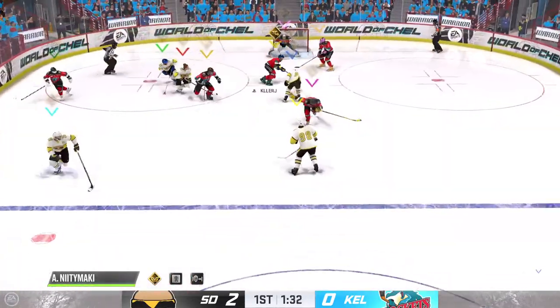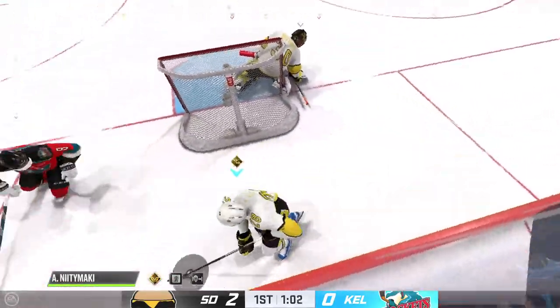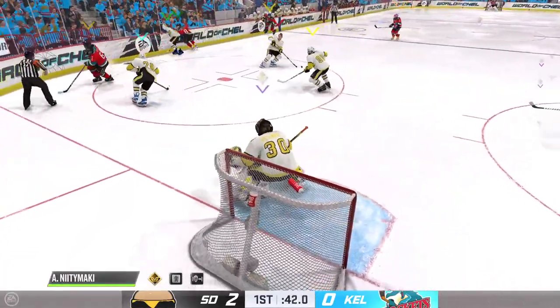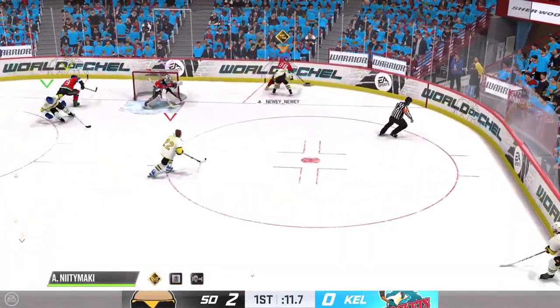Puck is dropped and he wins the draw here in the defensive zone. Moves it to Melnick. Hammers him with a big hit. Wow, he got right into him. Solid hit. Scooped up along the wall by Gunther. Oh, they couldn't connect on the play.